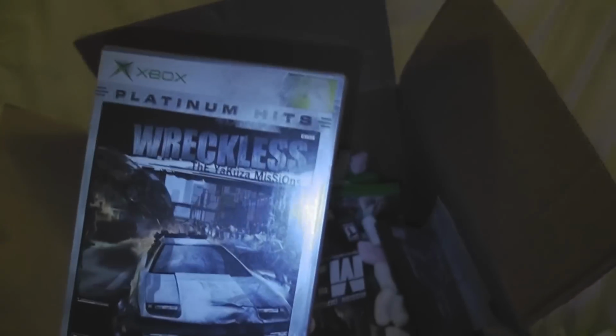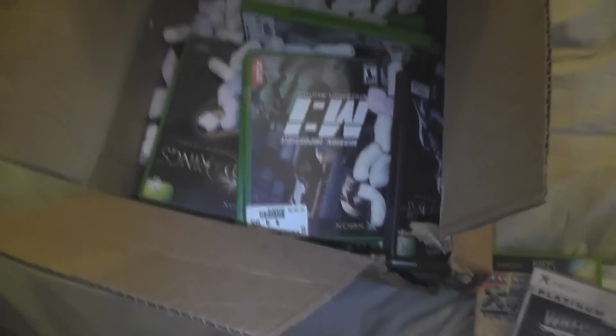Now, it's weird. I'm wondering if this guy has made a website and is selling off his doubles or something, or if these stickers are actually from him. Yeah, you'll notice it's a lot of Xbox stuff. And basically it's all games that I needed. So all these will plug up some holes in the collection.